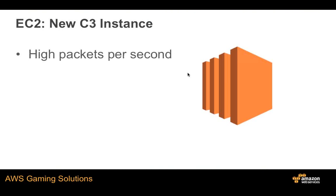One of them is a very high packet per second rate. Previously, you could get a few 100,000 packets per second out of our instances, which is still a good number. With C3, we've done some internal tests and found, and customers have said as well, that you can get over 1 million packets per second, over 1 million concurrent connections. So it's a significant jump up when you talk about network performance. And along with that, outside of just your actual performance, you get much lower latency and jitter than you did historically.